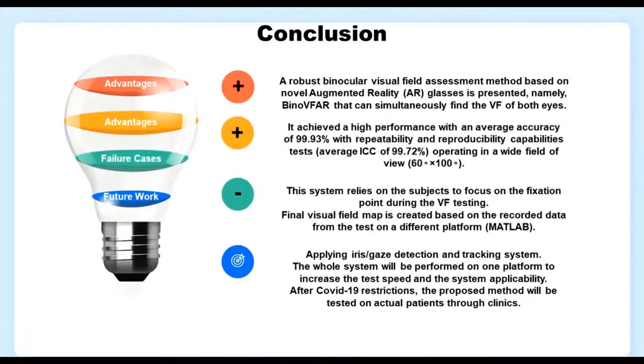To conclude, we proposed a binocular visual field testing system based on AR glasses with high accuracy and repeatability and reproducibility capabilities, performing in a wide field of view and short time. However, it relies on subjects to focus on the fixation point. It is performed through 2 platforms of Unity 3D and MATLAB. To overcome these issues, as our future research directions, we will apply gaze detection and tracking system, perform the whole system on one single platform and test it on real patients.